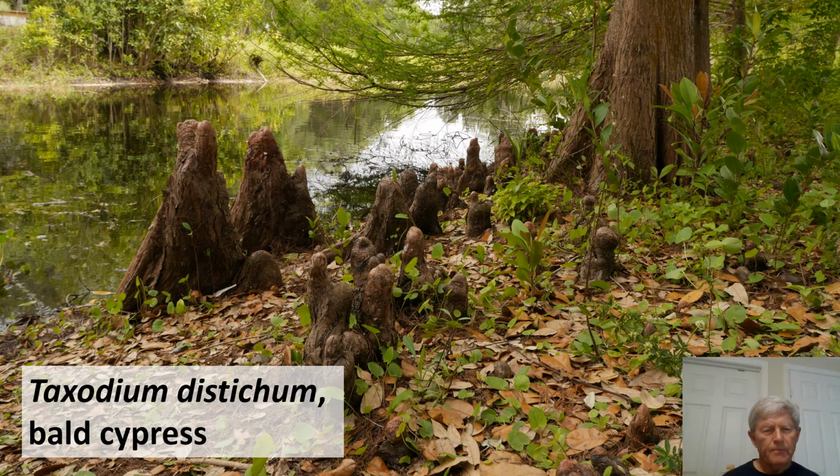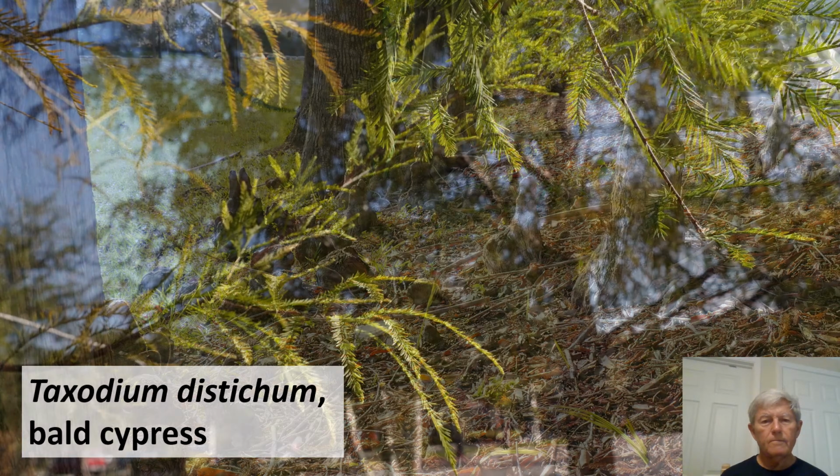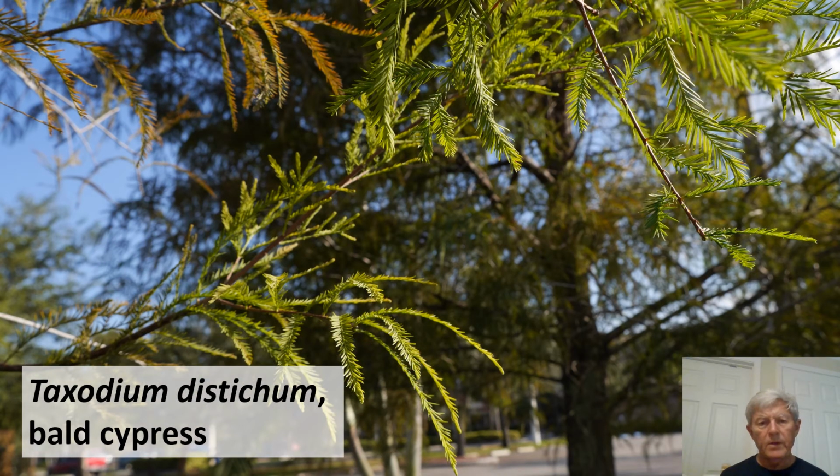Taxodium distichum forms knees that come up from the ground, analogous perhaps to the pneumatophores of black mangrove. However, the function is unknown. But cypress knees in swales and parking lots are an interesting maintenance challenge for people that are trying to take care of the area. And they're also a trip hazard. There's another example. You can even see from this casual photograph that this is the Taxodium distichum.